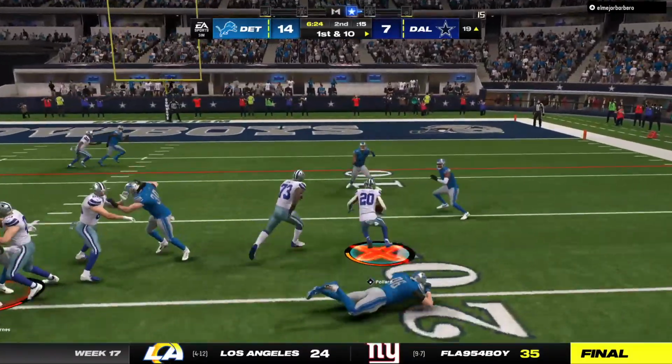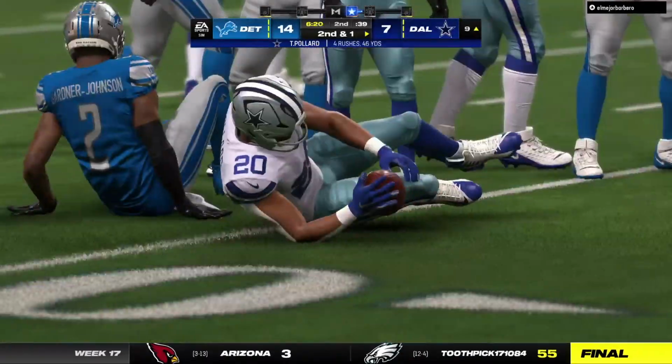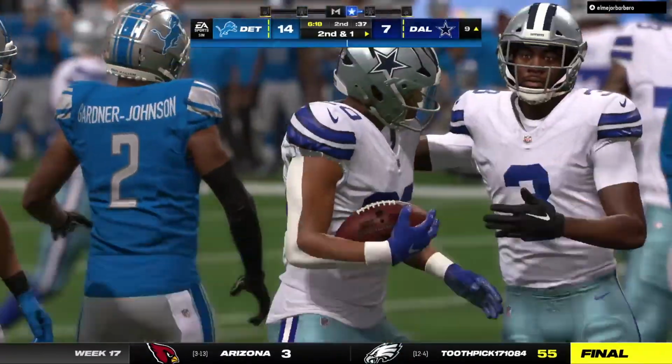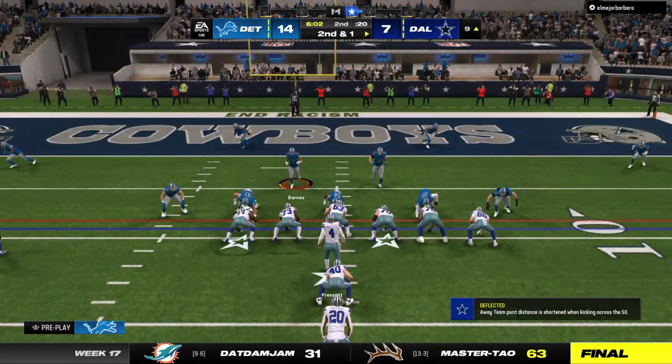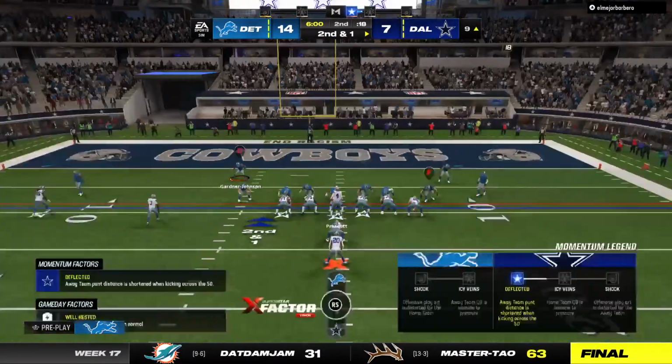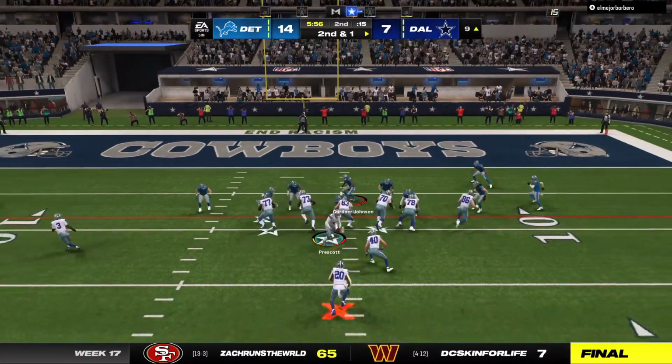Pollard, he'll take it up the gut. And he gets this inside the 10 to the 9. It's also a gain of 9. That's a strong pickup right there on 1st down. And as this drive goes on, we're seeing an offensive line and running game imposing its will. At the 9-yard line.